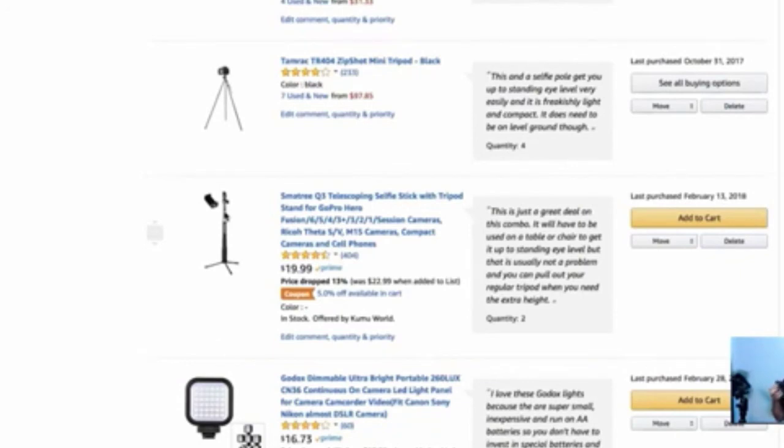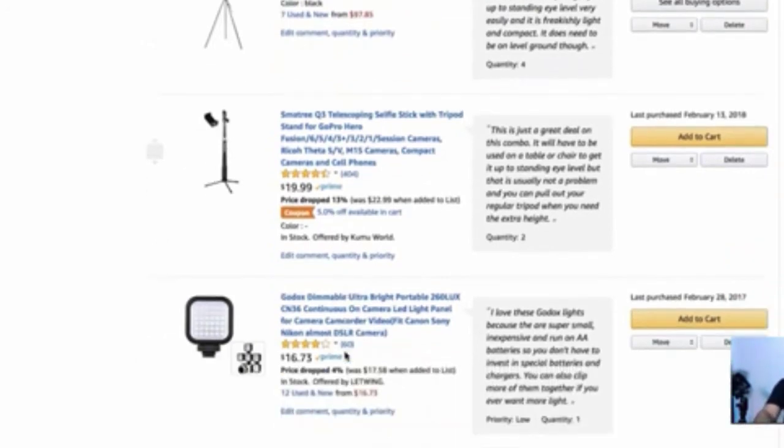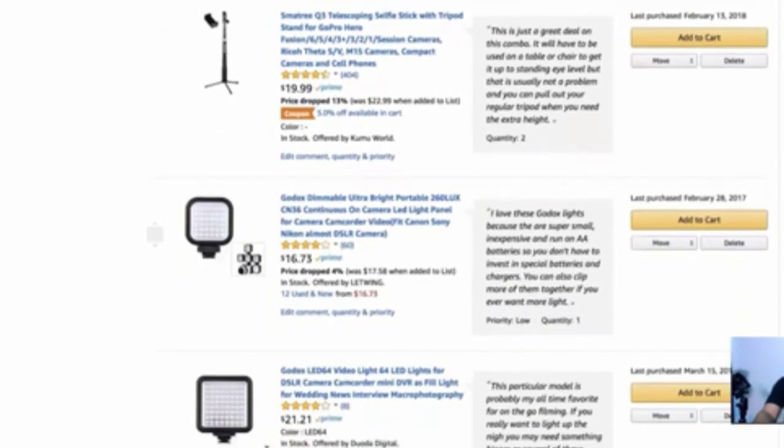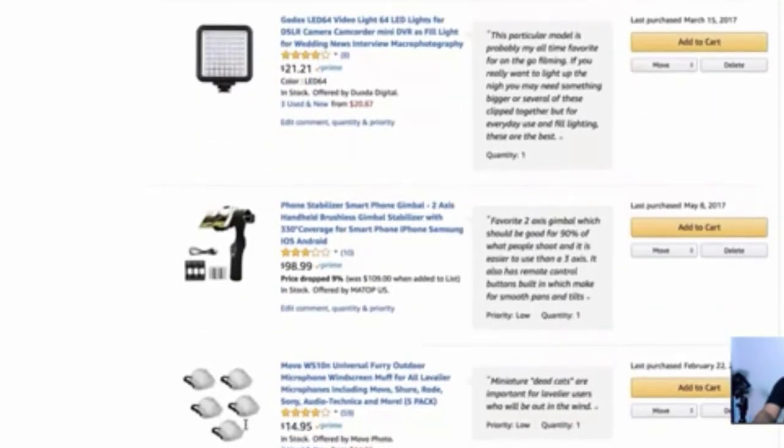Look at that. I put that in my backpack or my briefcase or my bag. And I've got my studio, that and my Movo lavalier. That's my entire portable photography, videography studio. That's all I use. And then there's your light for $16. That's the small one like I use. Here's one that's a little bit bigger if you want brighter. I just don't like carrying the big thing, but it is a much brighter light.